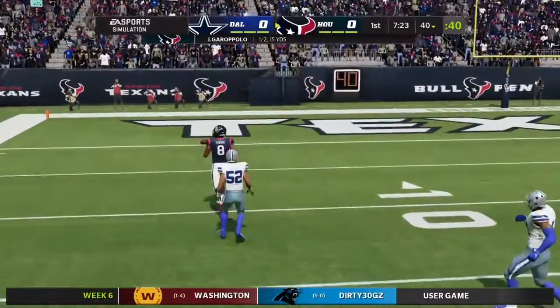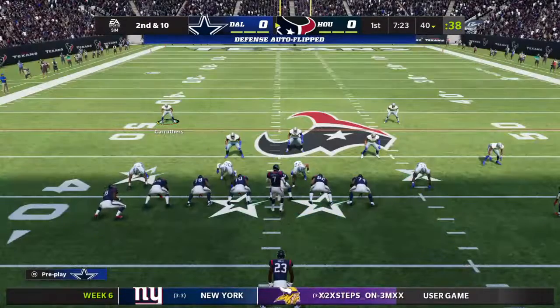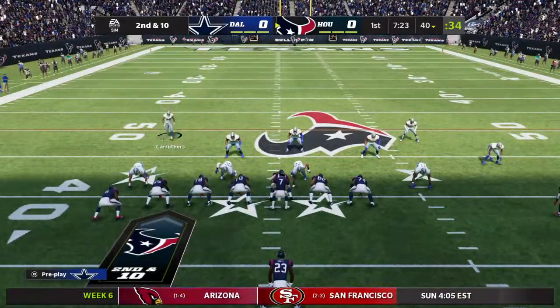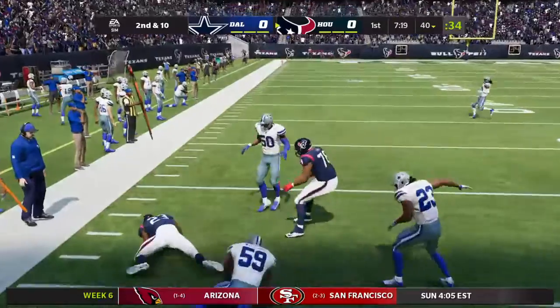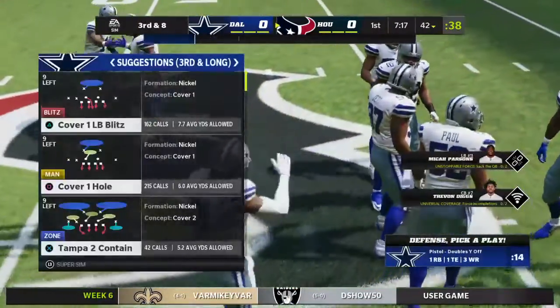Meanwhile, they take a shot to start the drive, but this is going to wind up incomplete. So after the incompletion on first, now 2nd and 10. Here's the first carry for Kenyon Drake. They do get a couple, but they'll be left staring at a 3rd and 8 coming up.